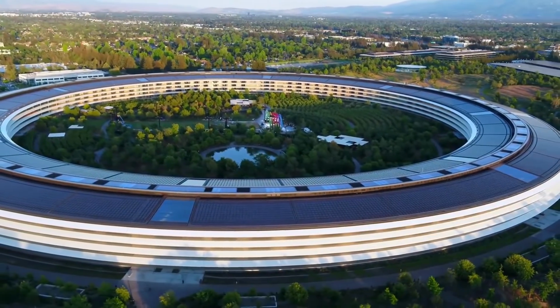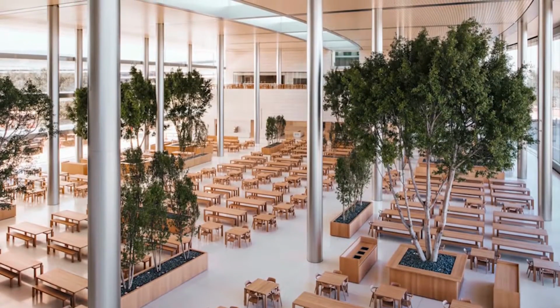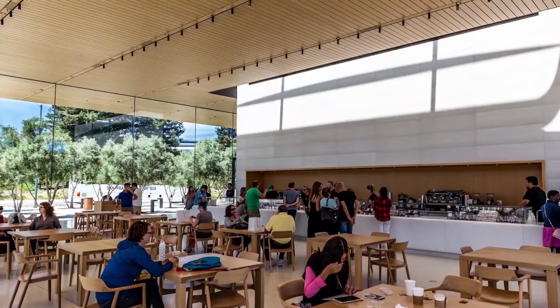Steve's vision is reflected all around us at Apple Park. He would have loved it here. In this place, he dreamed up the home and inspiration for Apple's future innovations.